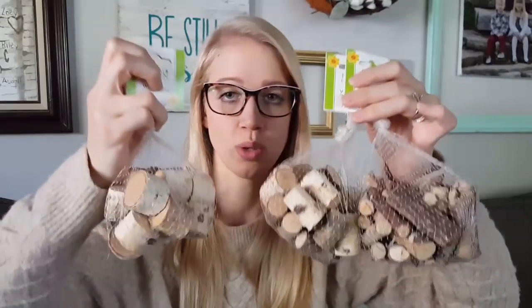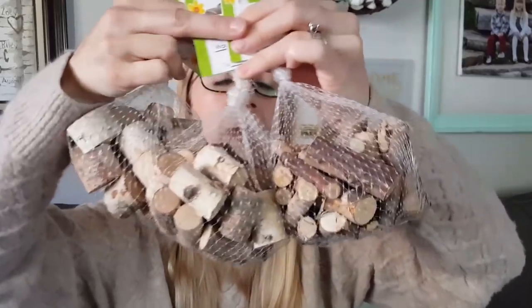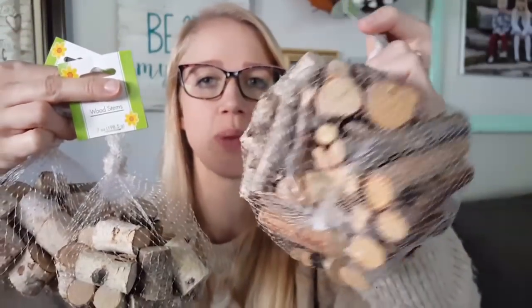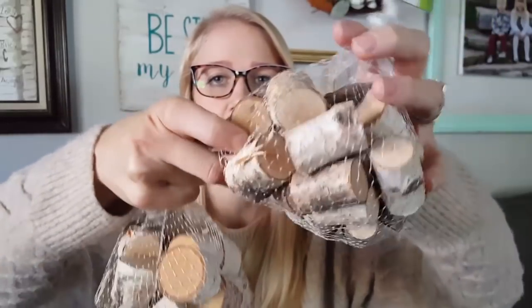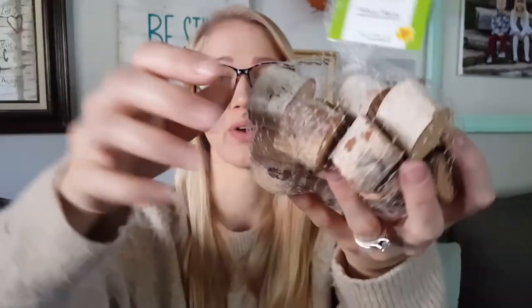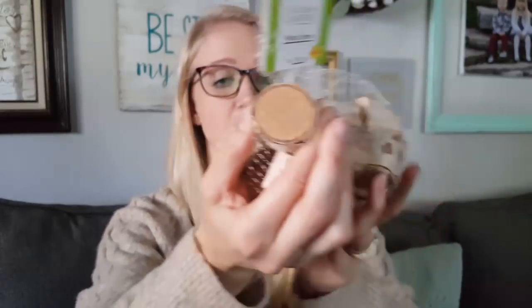So these seem to come in three different sizes as far as the wood pieces are. They are all 7 ounces, so they don't weigh any different. But this first one here, the pieces in this bag are a little bit taller and thinner. And then this one, they're shorter, but a little bit wider pieces there. And then this one here, they're even shorter and then even wider. So I think the different sizes all have different great purposes. And I do have some crafting ideas in mind for these already, especially for Christmas. I think that they'll work really well for some of my projects for that.